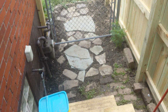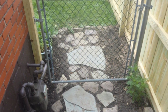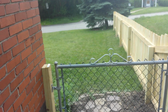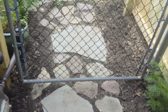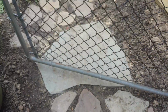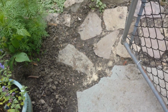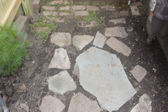I'm going to start you here because I wanted to show you my project this past weekend, this little walkway. Because that big lilac used to be right in the middle here. And we put the fence all the way down there. There's reasons, but I'll just say that. But this was a lot of work. I'm not sure I did it right, but it is what it is. It's in.